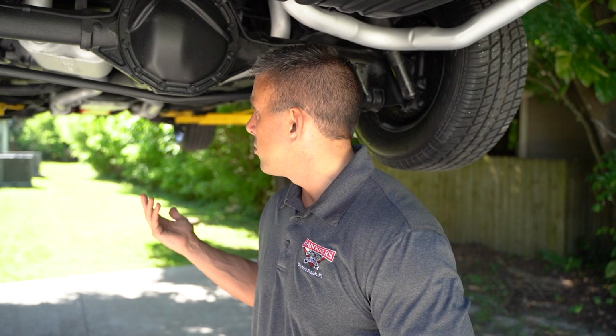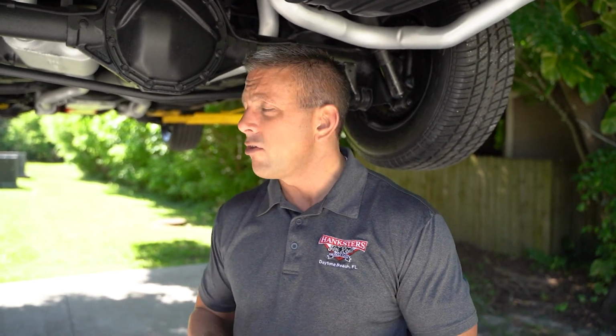You can look at the interior, pop the trunk, pop the hood, go through the undercarriage just like I'm doing right now. We'll put it on a lift for you, no problem. You can spend a day here, you can spend 3 days here, you can make it a week-long vacation with the family, whatever you choose to do.